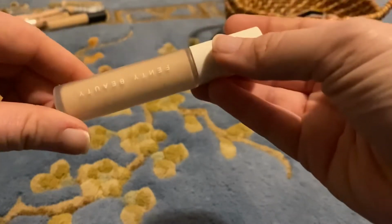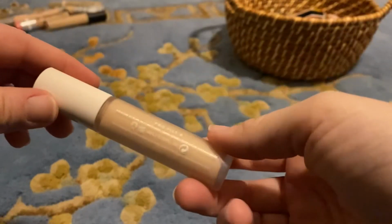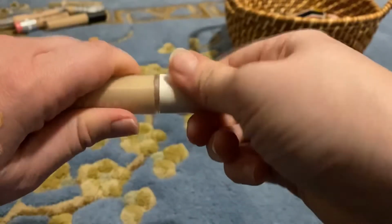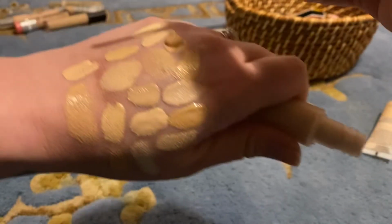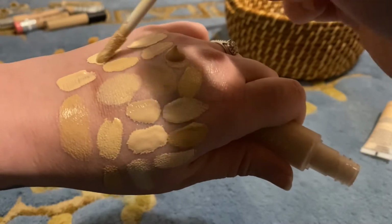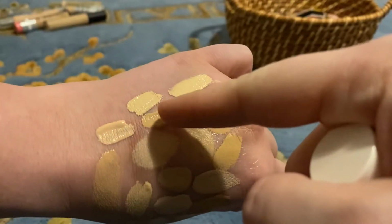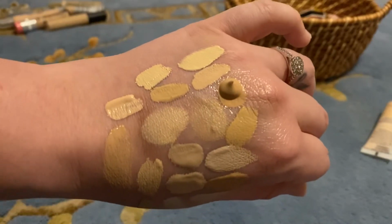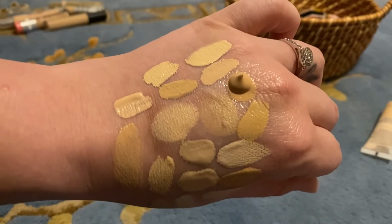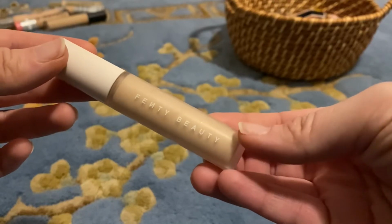The next one I have is the Fenty Beauty Pro Filter Instant Retouch Concealer. This one's in the shade 150. I have the foundation, the Pro Filter Matte Foundation. This is the doe foot applicator, and I have it in the same shade, like stupid me. I shouldn't have gotten them both in the same shade, duh. But anyway, that's the concealer right there. And I really like this concealer. It doesn't cake up on me. It doesn't feel really gloopy on the face. It's got a nice finish. I really like this foundation. If you haven't tried the Fenty Beauty one out, I definitely suggest it. It's a really good one.